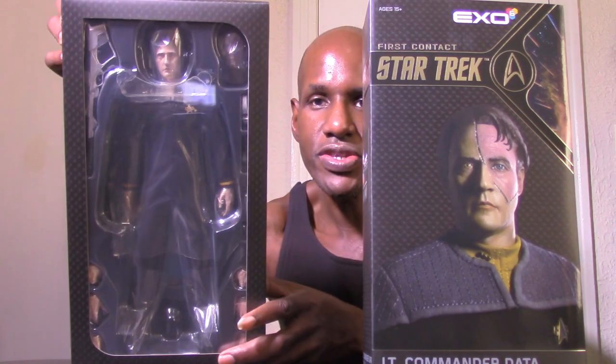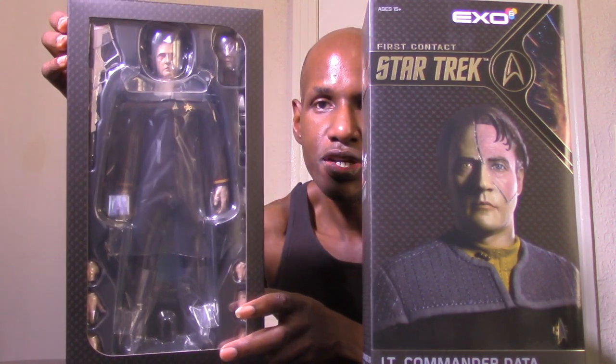So yeah, I'm going to open this up right now. This is how they have it designed too. You can slide Data out. You can see him on the inside with his accessories.